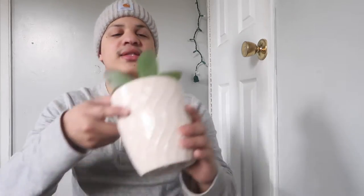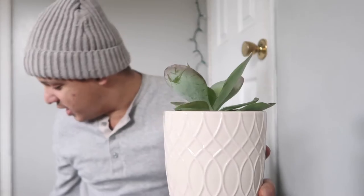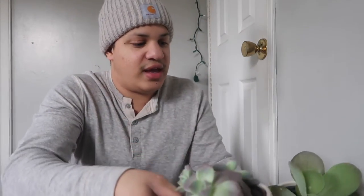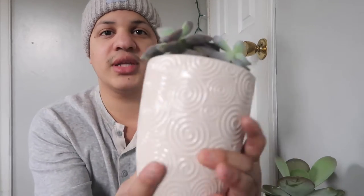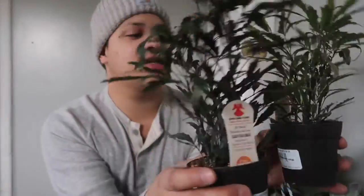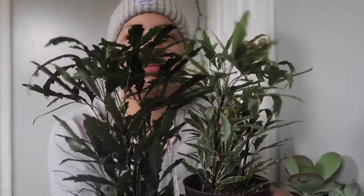I have some succulents. I'm not sure if I showed you guys these ones yet, but this is what I have. I don't even know the name of these ones, but they're really cute. I like the color. I believe I already showed you guys my Aralias. I have two of them, and I still haven't planted them yet, and I feel a little, I don't know, a little slacking over here. But yeah, those are pretty.